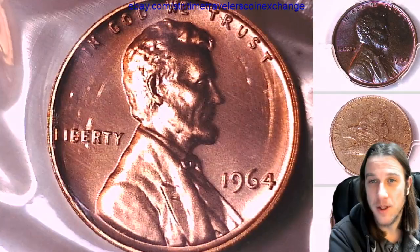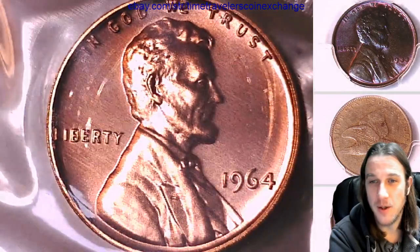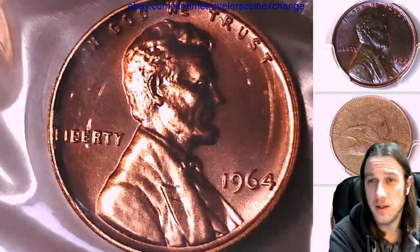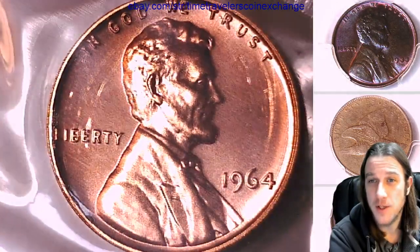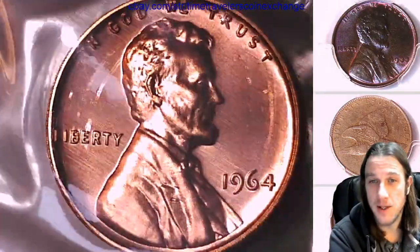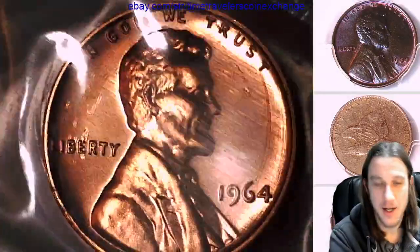And I got some other really nice coins this week too. I think I got a proof 1956 Lincoln wheat cent. It's a proof 67 cameo, which I don't have many cameo wheat cents. They're not your everyday penny.